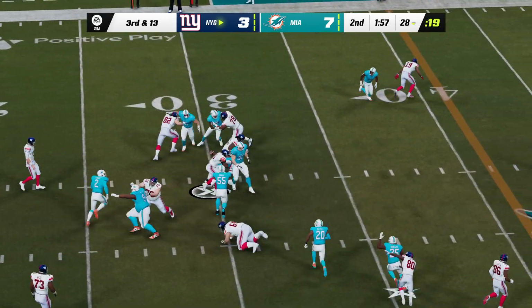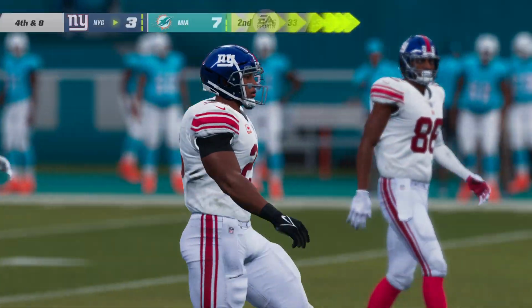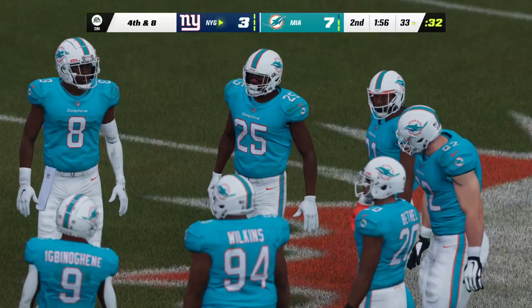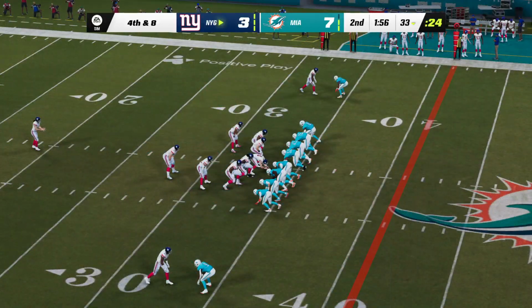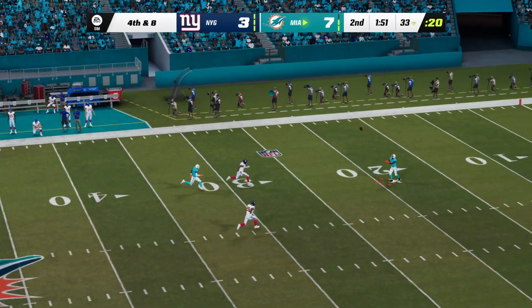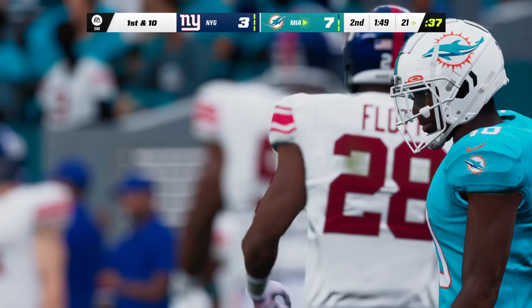On 3rd down, Barkley. And he'll get it up to the 33-yard line. Now the Dolphins going to burn the first of their timeouts. So as they take it over, we step aside. On 4th down, Jamie Gillen on to punt for the Giants. Back deep is Tyreek Hill. So a change of possession here on the punt. And it'll be Dolphin football.